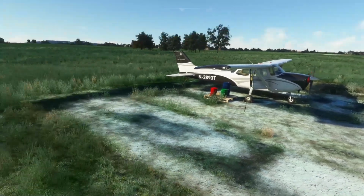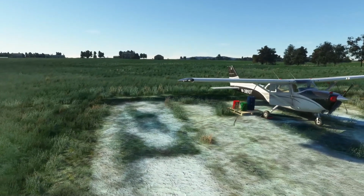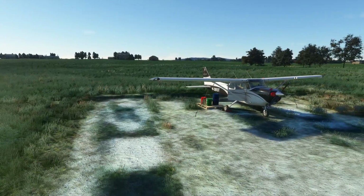Why the one thing just, why the bank doesn't work, but that's okay. Bank right and left. Take a nice shot there.